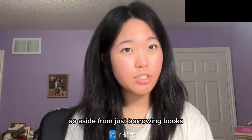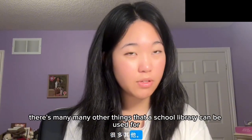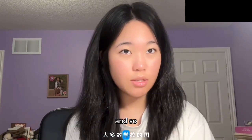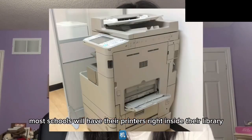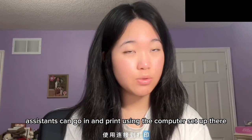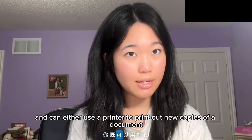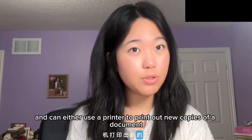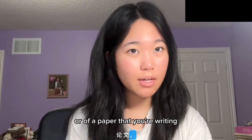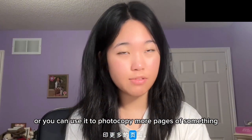So aside from just borrowing books, there's many other things that a school library can be used for, and another example is as a printing station. And so most schools will have their printers right inside their library. So students can go in and print using the computers set up there that are connected to the printer. And you can either use the printer to print out new copies of a document or of a paper that you're writing, or you can use it to photocopy more pages of something.